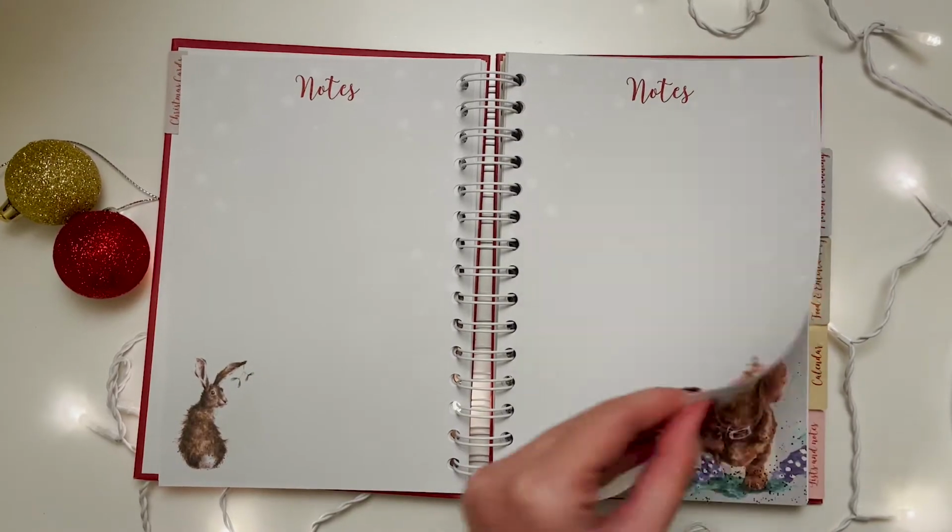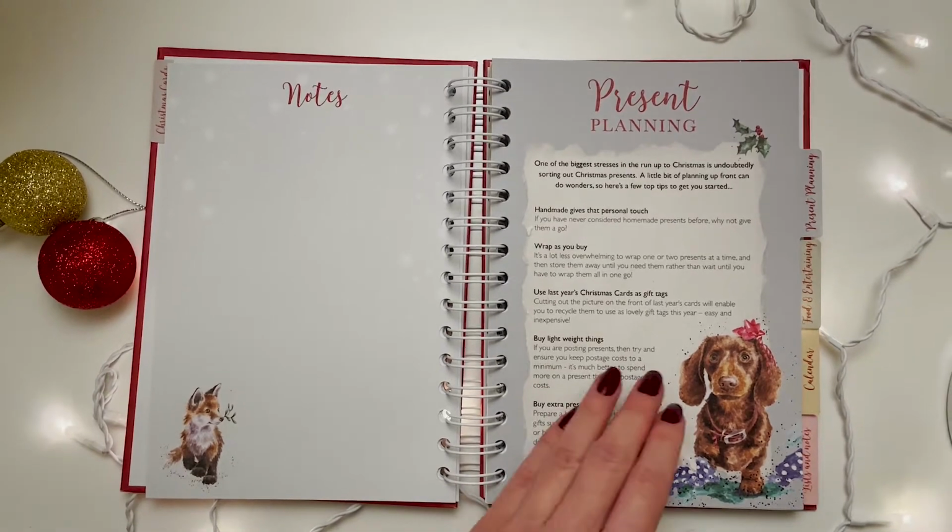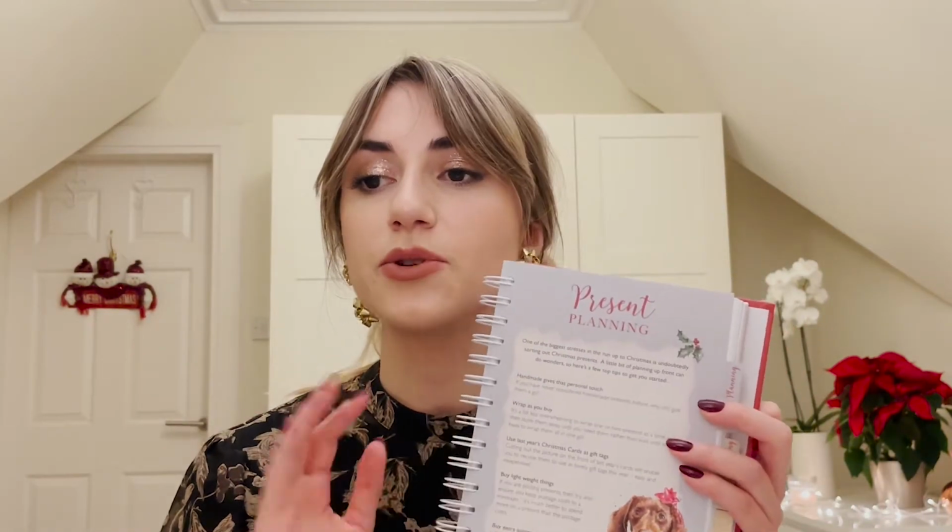The next category after the Christmas cards one is the present planning, and this is the main reason why I purchased this planner, just to keep track of what ideas I have and where I could find it, to keep a budget in mind as well of what you can buy, what you can't, things like that. Again, you get some really useful tips about gifts. So for example, you get some useful tips if you're planning to send gifts by post. And then as you turn it, you have another beautiful illustration, and this one says making a list, checking it twice.